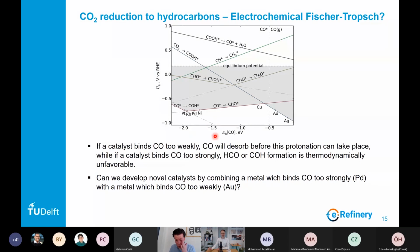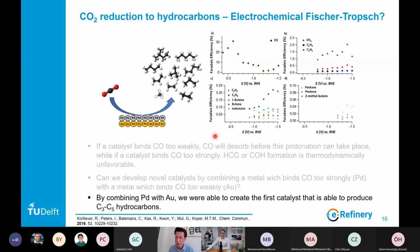So a bit of the work that we're doing as well on electrocatalyst development is trying to develop new materials. One example there is bimetallic catalysts that we find very interesting. This is an example of a gold-palladium electrode that was able to reduce CO2 to hydrocarbons, so C1 to C5 hydrocarbons, which I think is very interesting. So this might lead to maybe electrochemical Fischer-Tropsch processes.